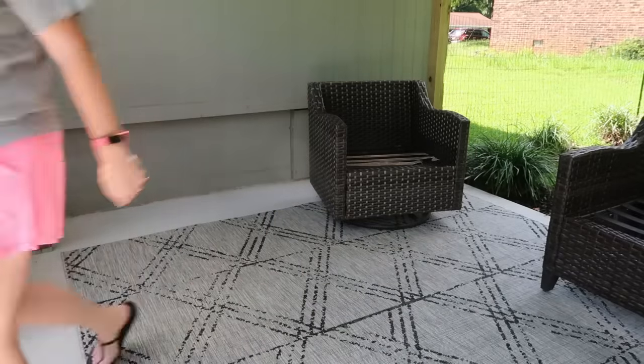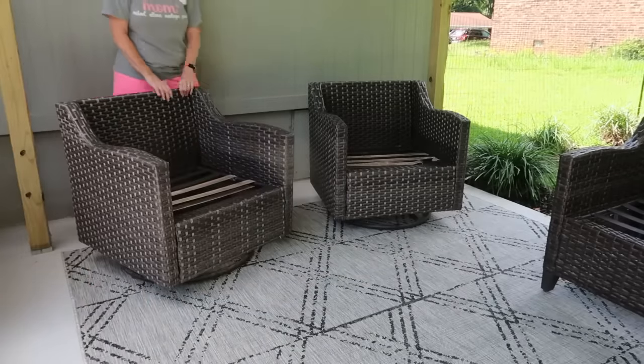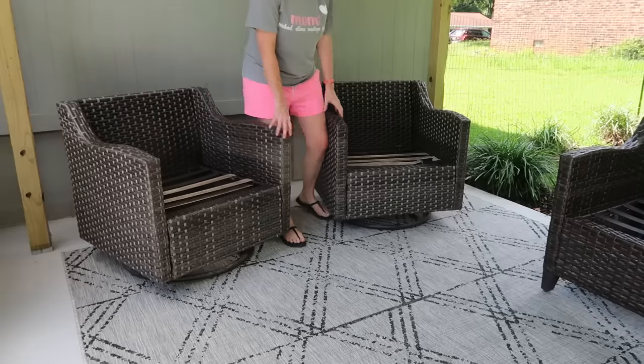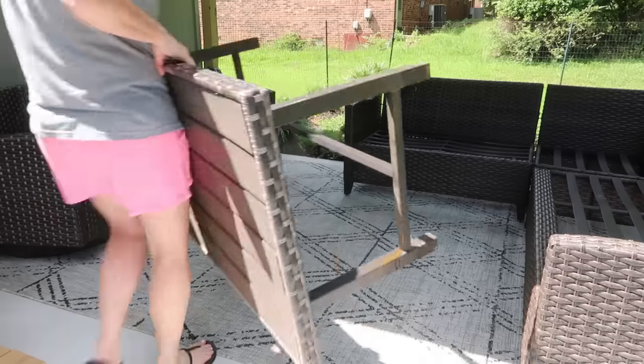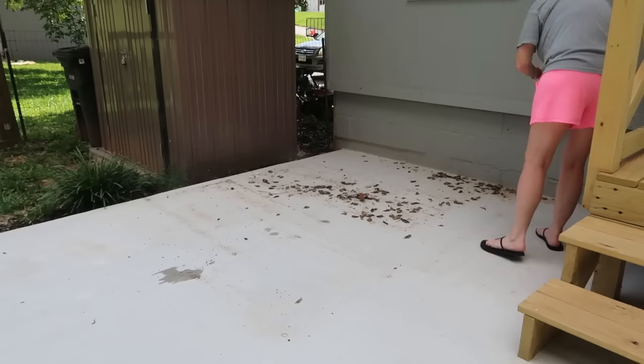I really wanted something that rocked, and I really wanted a sectional. So when I found this, I was so excited. It's exactly what I was looking for. We've already had all of our family over and had a cookout, and it was so much seating. It was so perfect. It was everything I dreamed it would be.